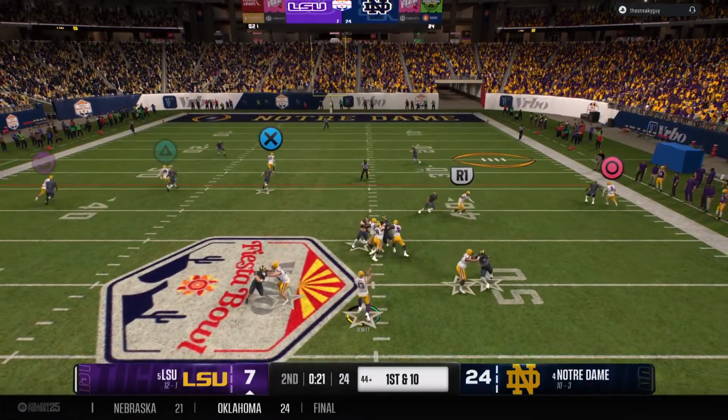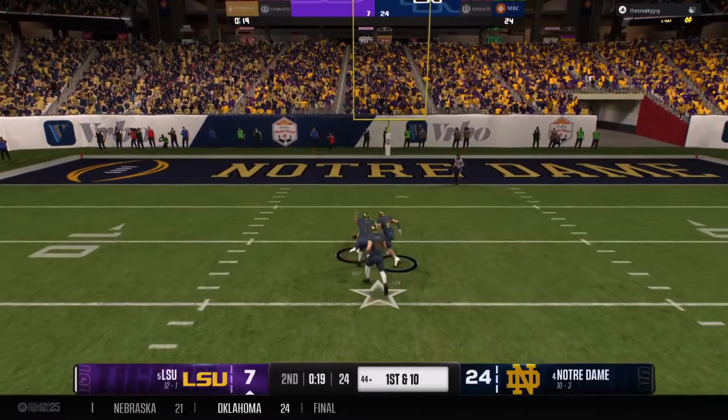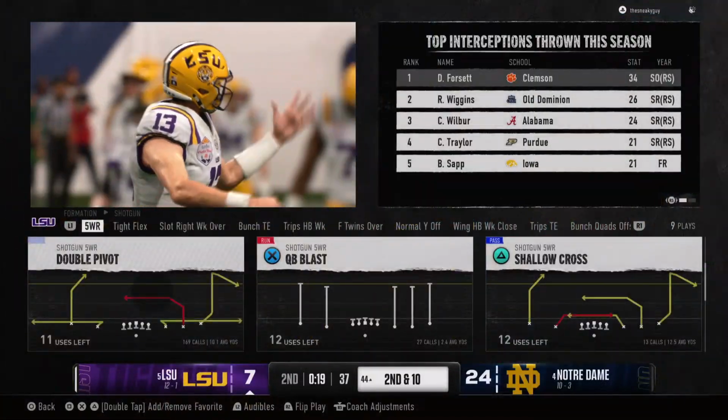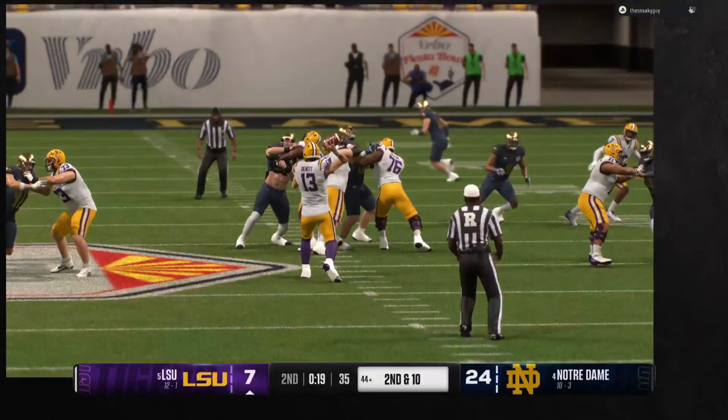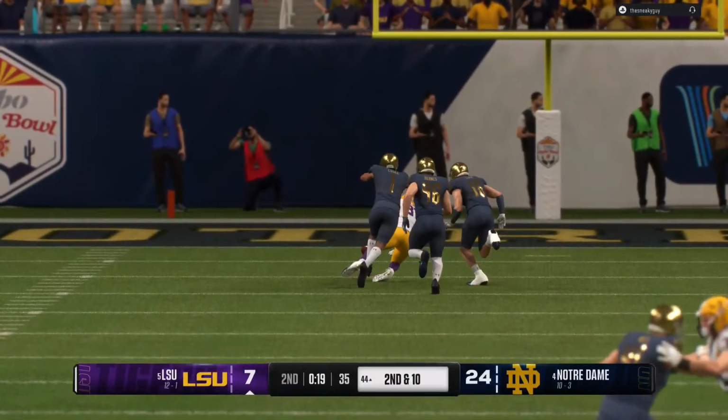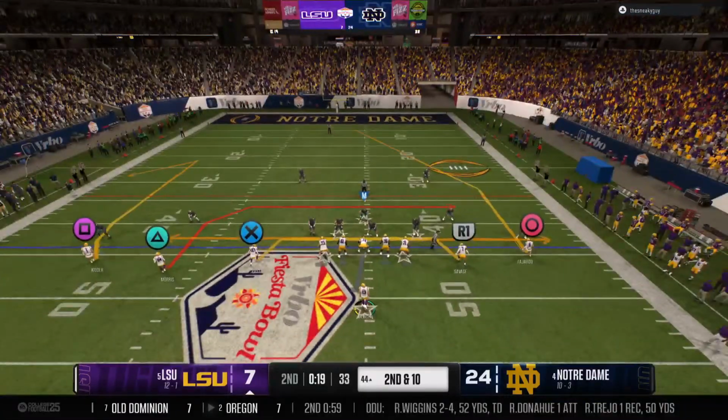There's the snap. Quarterback setting up to throw. And the pass is dropped. Incomplete. Would have had a huge gain. Took his eye off the ball. Empty set now. 5 wide.